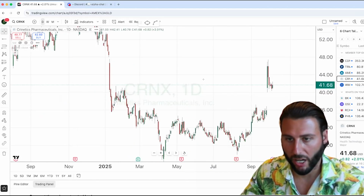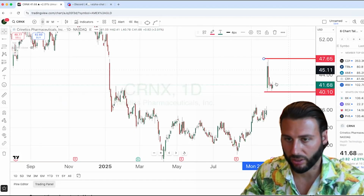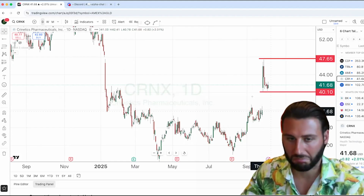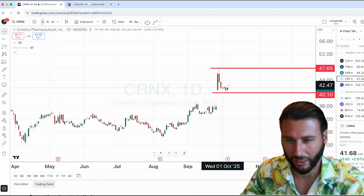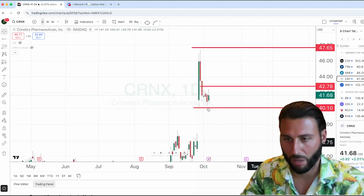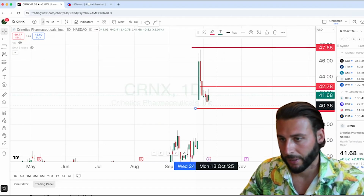But it's a super wide range. This is the new range. You've got to expect 40 to break to the downside, maybe fill this gap to some capacity, but this is a no trade for me. There's no real clean setup unless you're trying to buy up off of support to trade this range. I get that, but you should probably expect a shakeout of 40 at some point.